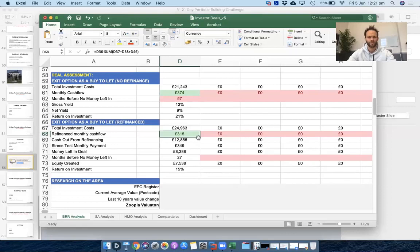Now I think I've got this set for over 200, maybe £300 a month as my minimum cash flow in terms of a deal. So ideally, I want to see either a green and white column or 2 green columns here, and that means it's a green light to go. This column here is how many months it takes before the money's recycled back out. For me, that's no longer than 36. So cash out refinancing, I would get pretty much half my money back out by refinancing this.